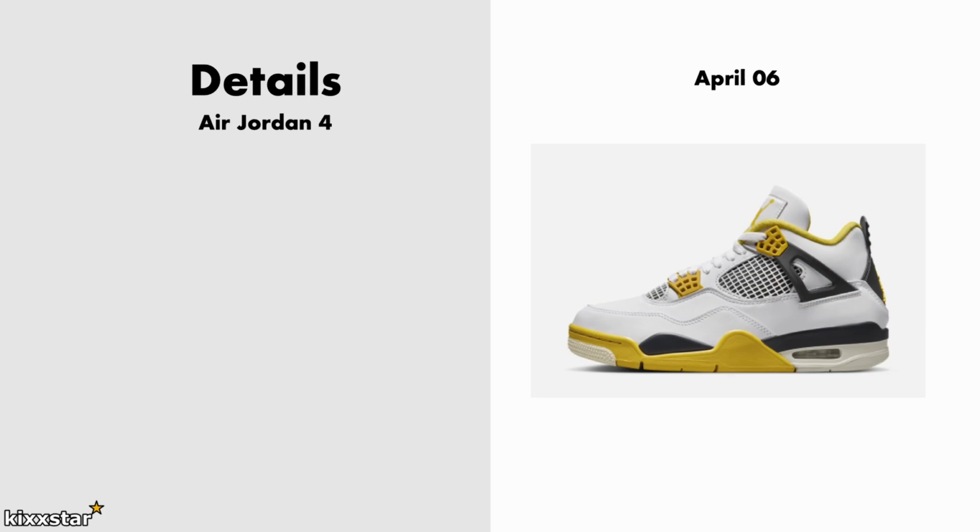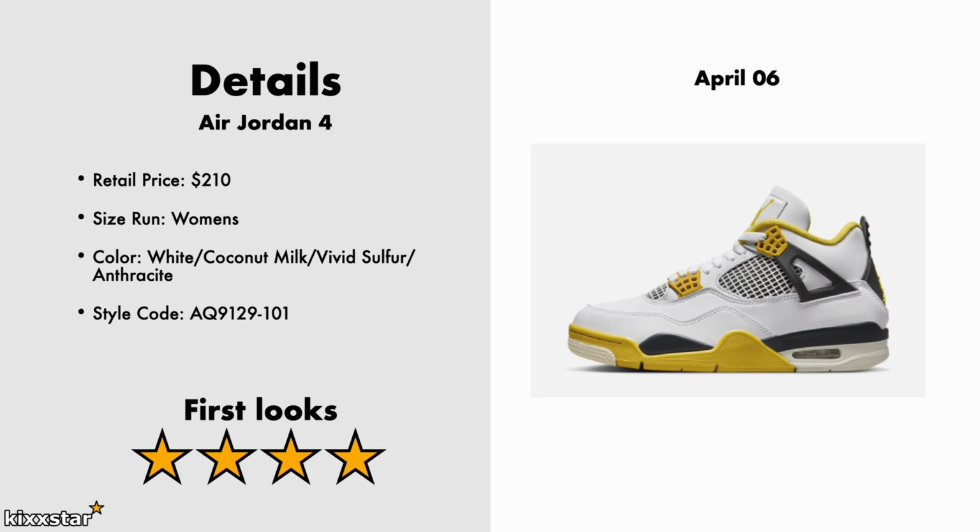And the first one is the Air Jordan 4 in Vivid Sulphur, and this is a nice one. I think this is one of the better ones that's going to be releasing in April, and I'll give this a 4 out of 5. It's got the potential for me to pick up, but I don't know how much I'd wear this particular colourway because it's a yellow colour, and in all honesty I'd rather be putting on my fire red pair.